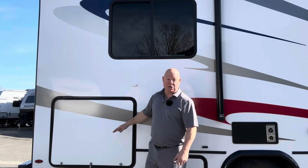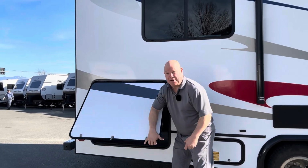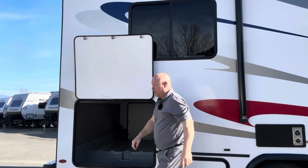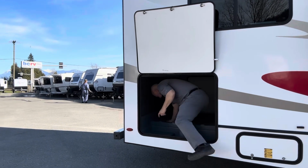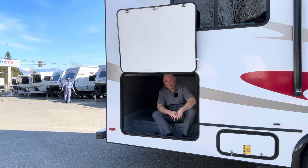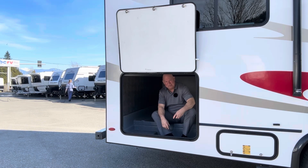So the nice part about this, when you look at the storage, or what you can fit in here, it's amazing. I can just, with a flip here, bring up this giant door, and I've got a huge pass-through that I can slip right through to the other side. Big enough, if I have to, I can sit right inside for a timeout if I've been a bad boy. Anyways, let's go take a look inside, see how she's laid out in the interior.